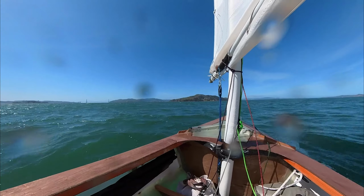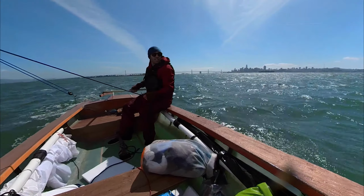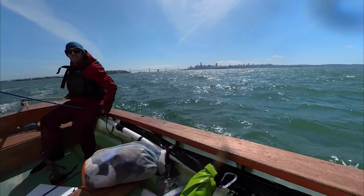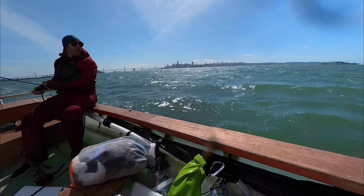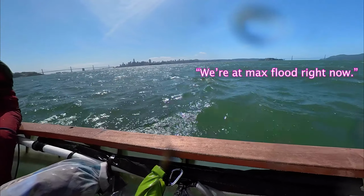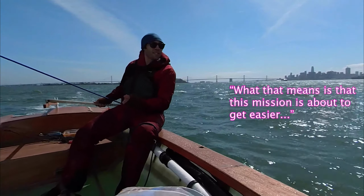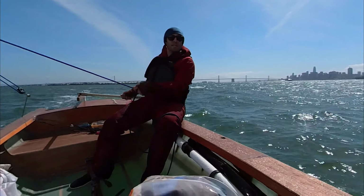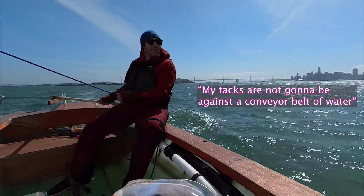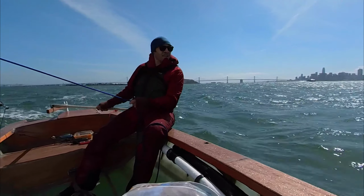My goal is to get further and further west. So I've barely gotten west, but I'm doing the work, and this is what I kind of thought I was signing up for. All right, we're at max right now. What that means is that this mission is about to get easier, easier, and easier, because my chaps are not going to be against a conveyor belt of water to the same degree.